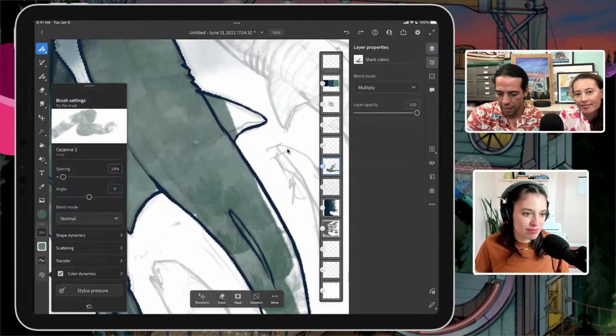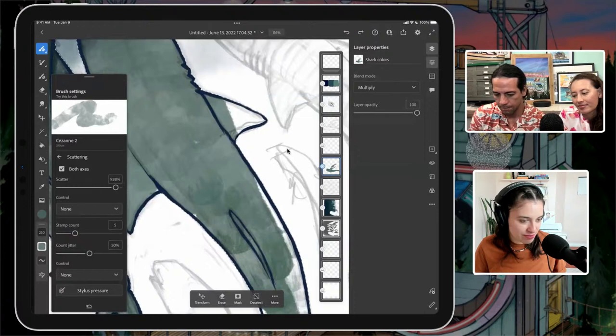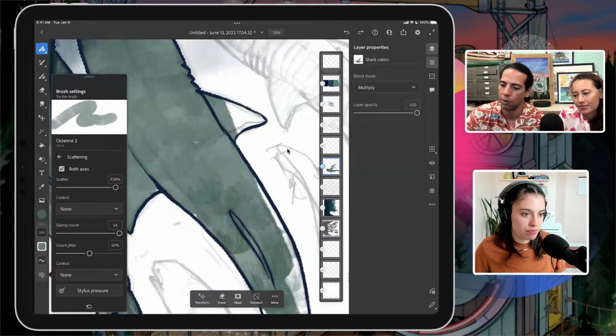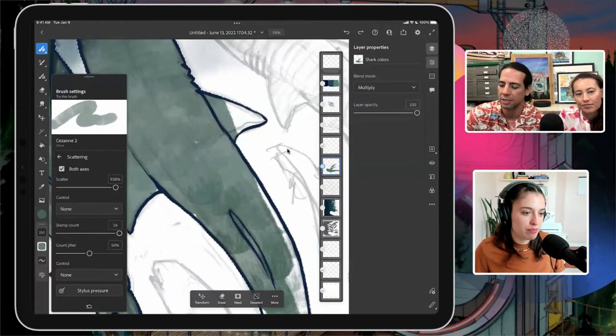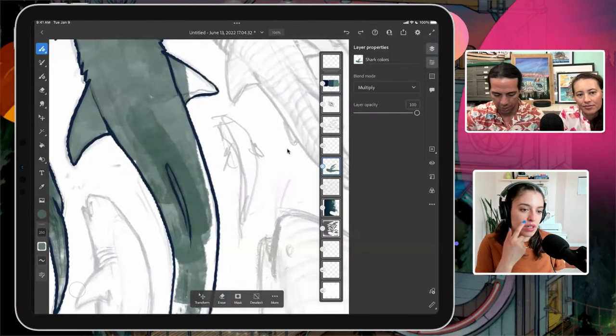In your brush settings, I think what it's doing is probably scattering more, or stamping more. So if I increase the stamp count, we get a more unified, smoother piece. Those were some large stamps, looks like big scales there.